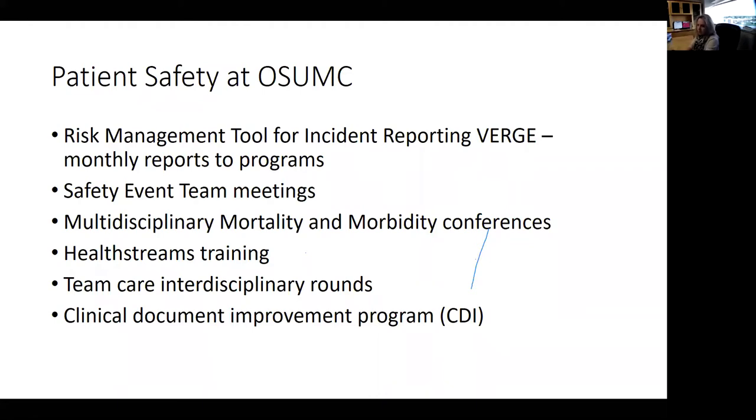Health streams training, you'll have health streams training with regard to patient safety. These are all regulatory, and all faculty, residents, and fellows and staff are required to go through these on an annual basis.